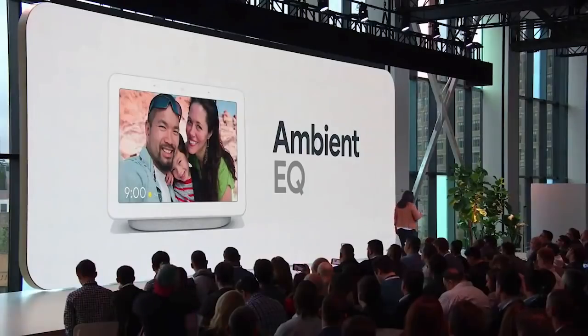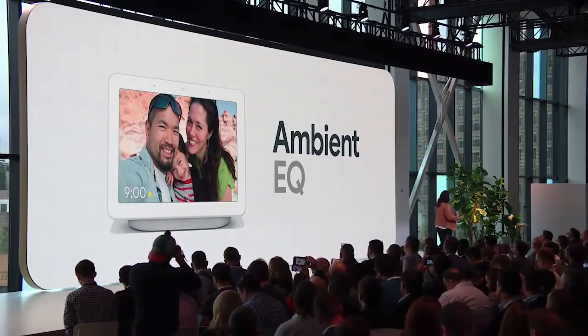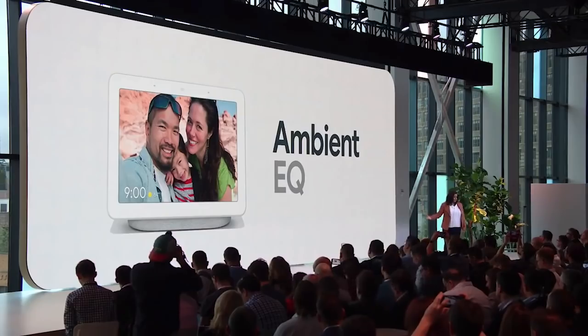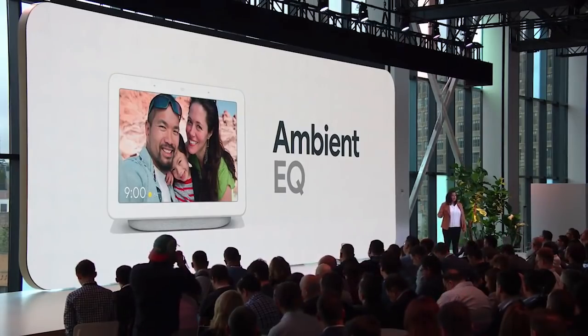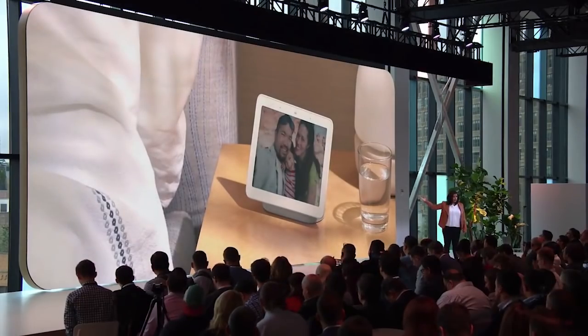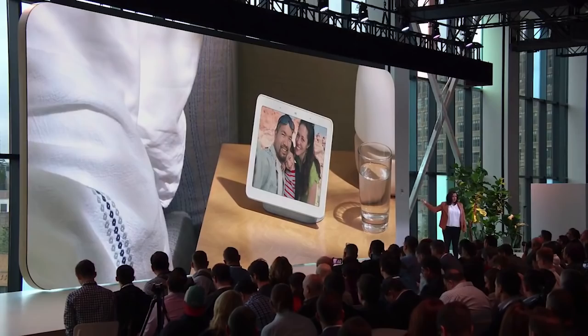We made sure that Hub can respond automatically to the ambient light in the room. To do this, we developed a feature called Ambient EQ. With Ambient EQ, we take a dedicated sensor and combine it with our own imaging algorithms so that we can fine-tune the brightness and color of the display. So now, Hub can respond automatically to the bright white tones of natural light that you get during the day, and then gradually shift into the oranges and yellows of your indoor lights in the evening.